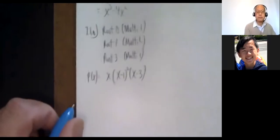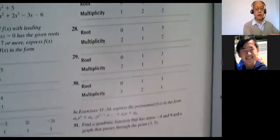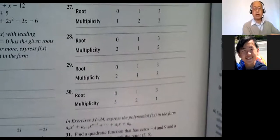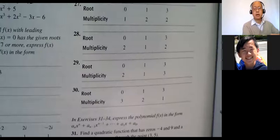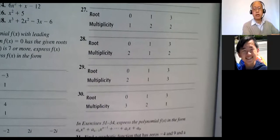Okay, pretty easy. So I was just going to show you a couple other of the evens, 28 and 30, and then I'll stop and we'll go straight to the quiz and we're finished. Okay, so 28: zero of multiplicity two, one of multiplicity one, three of multiplicity two.